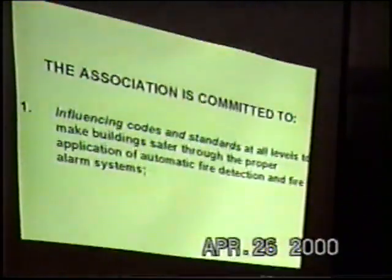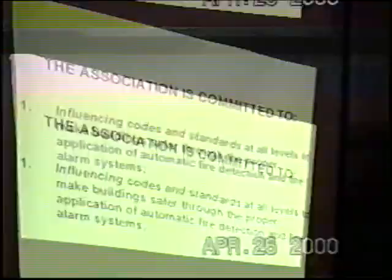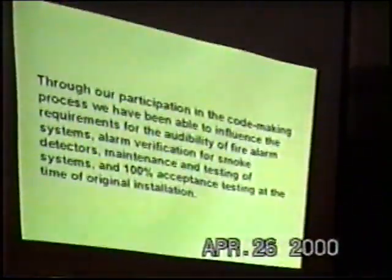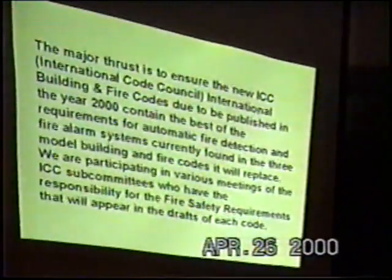The association is committed to influencing codes and standards at all levels to make buildings safer through the proper application of automatic fire detection and fire alarm systems, with a key emphasis on proper. Through our participation in the code making process, we have been able to influence the requirements for the audibility of fire alarm systems, alarm verification for smoke detectors so you don't have false alarms, maintenance and testing of systems, and 100% acceptance testing at the time of original installation. When you talk about a system that went off from lightning, et cetera, and nobody did anything about it, a lot of those problems can be resolved by proper testing and maintenance of the system.